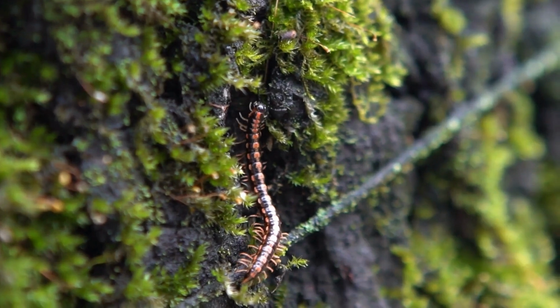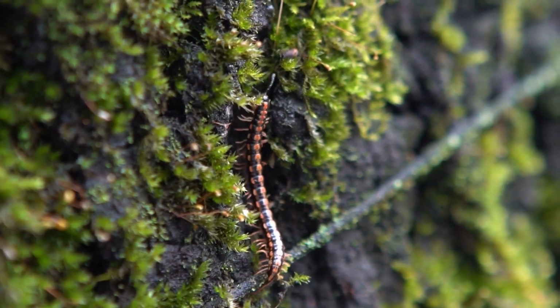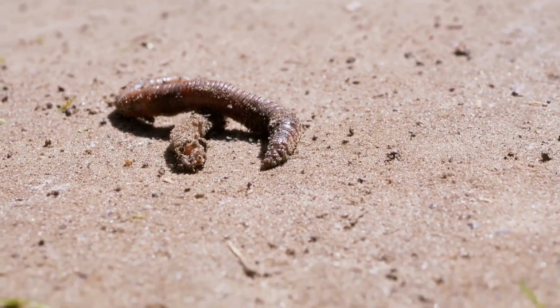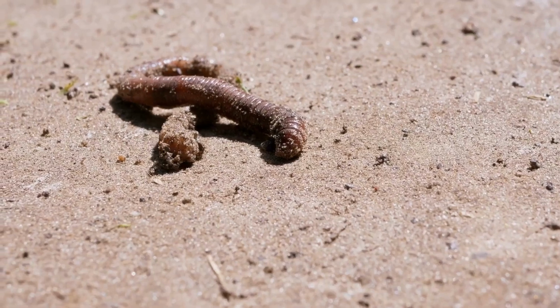And then there's the slime. Oh yeah, the slime. This sticky substance is one of their most fascinating features. It's not just any slime. It's a highly specialized secretion that plays a crucial role in their survival. They have this secret weapon, this super sticky slime.